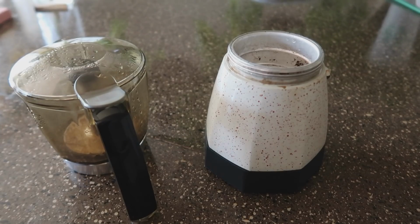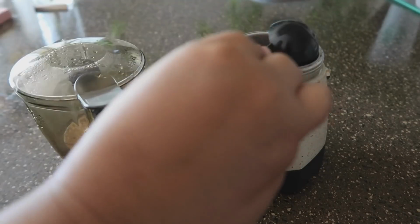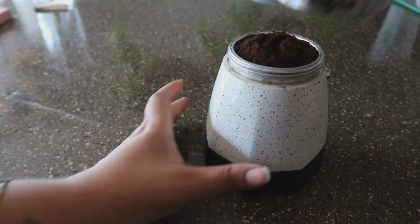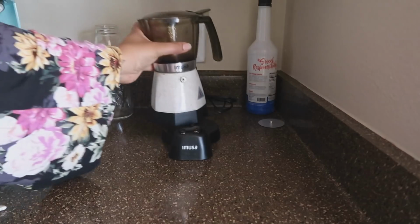A lot of you guys have asked about my espresso machine, and sent me messages about it. And it's super easy. It's like the stovetop Cuban espresso machines, the Moka pots, but mine's electric, so you don't have to put it on the stove. You just fill it with water, add in your grounds, screw on the top, pop it onto the base, flip the switch, and then in a couple of minutes you have coffee.